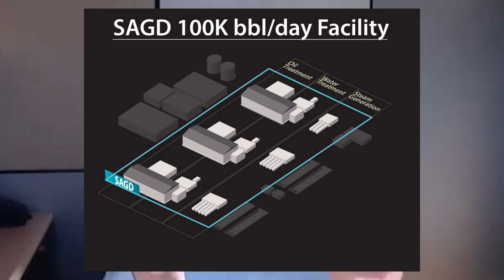So when you take water out of the equation, that's part of how we reduce our cost. We are a much simpler surface facility. We don't have all that expense of running big gas-fired boilers and all the water processing that has to happen when you're moving that much water around. So that's a cost savings on both the capital and operating side, but it also uses less land, so you don't have as big a footprint.